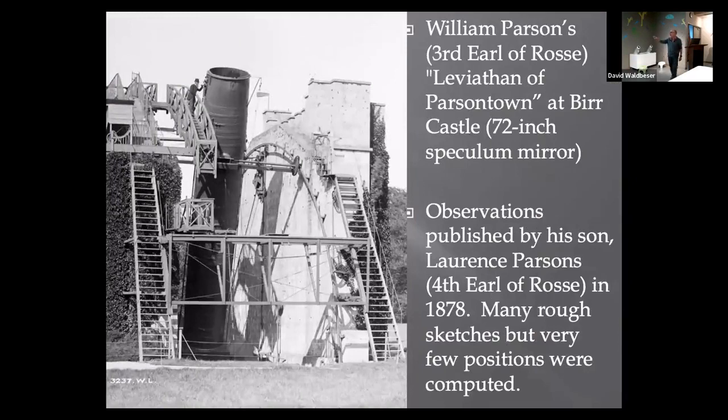You can see the ladder going up, and they did have a viewing gallery up there. You can see someone at the eyepiece up there. And once again, it was fixed in position, pointing south. You can see between the 2 walls there, and the telescope was just raised by a crank.